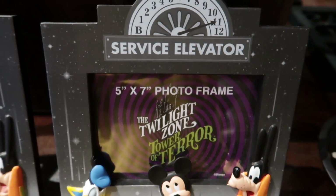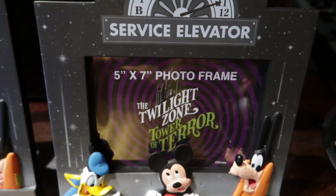$30 for this picture frame. You just took a picture. You just bought the picture from the ride, right? Here's the frame you need to put it in.